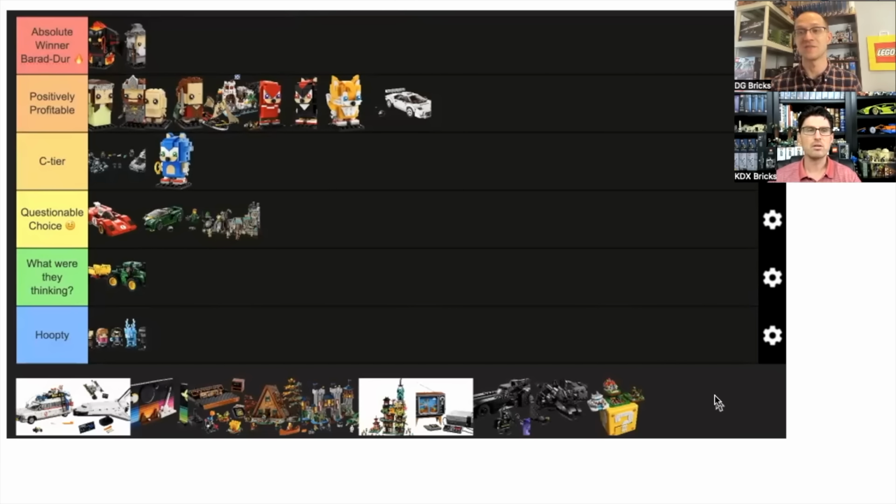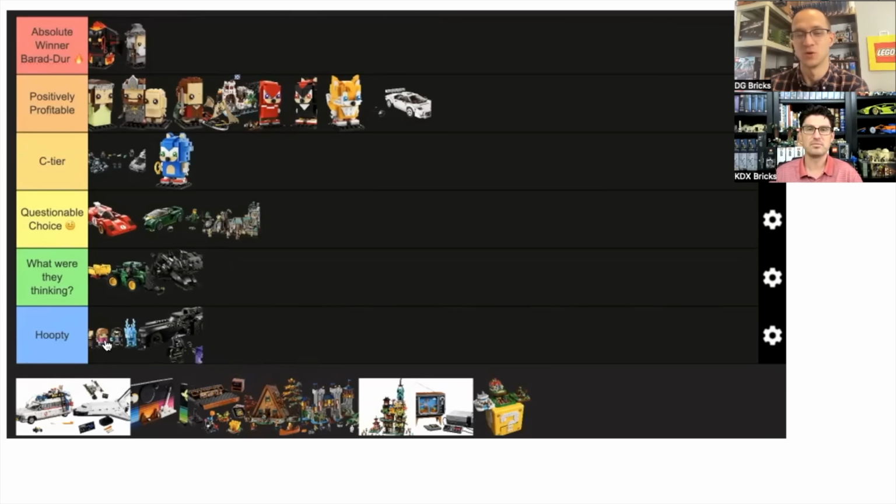I'm with you, Kevin. If I even invest in these sets, they would be heavy discount sets for me. I almost like the Batmobile better than the Batwing because it looks like it could fit into a city display. I think the Batmobile is down in the hoopty because of that price point, and that Camel 3X chart did not look good. At least there was a pulse on the Camel 3X chart for the Batwing. So I'm thinking, what were they thinking for the Batwing and hoopty for the Batman? Fine, we can put the Batmobile in hoopty, but the Harry Potter Brickheadz have to go below it.